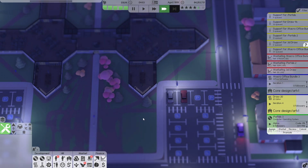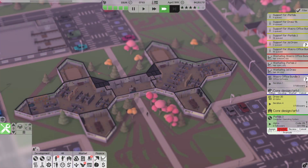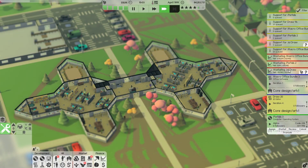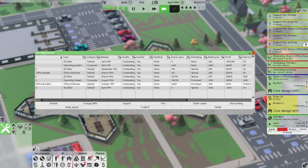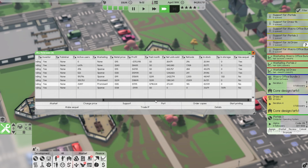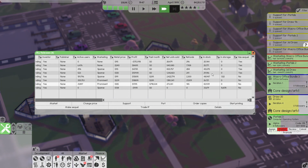All right, let's keep motoring through here. I'm feeling like we're probably pretty close to the end of the episode here, guys. I want to see how much money we're going to make from this newest product, though. So it's Draw 3D, right? So we lost a bit of money there, but quality is outstanding. No active users. Nobody has bought it yet. Its marketing is sparse. We have a decent amount in stock, though. Great. Okay, so we're gonna keep up with the stock there, which is absolutely fabulous.